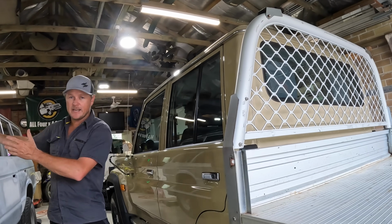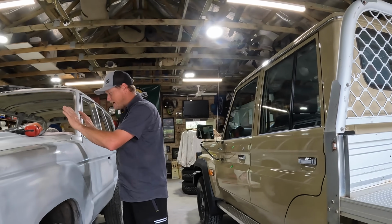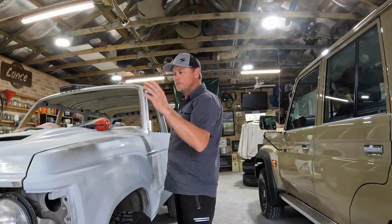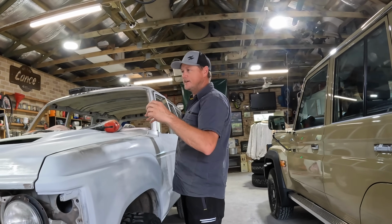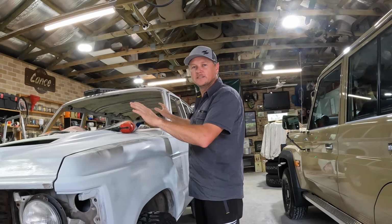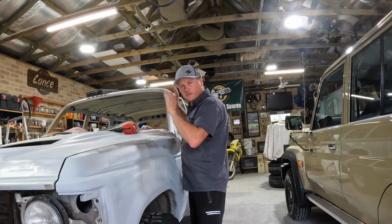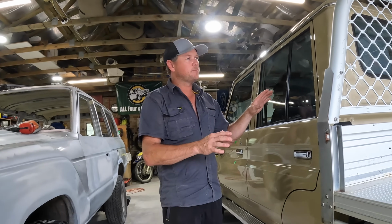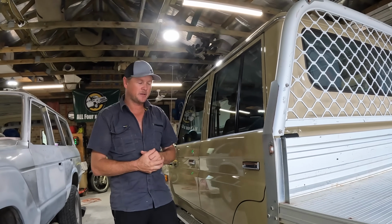The 60 series here, however, will 100% have a roof rack on it because it's a wagon, and I feel you do need that space to put dirty things, long things, and solar panels and awnings. On a wagon, a full rack makes sense. On a ute with a canopy and what we're investing into the canopy, I can't see the point in doing it. So that's my 2 bob. That's what we're going to stick with.